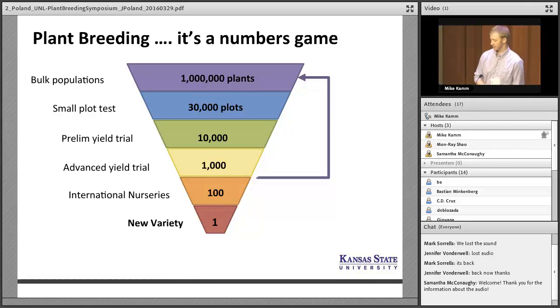Then a subset of those go to what's well recognized, the international nurseries. These are disseminated to hundreds of countries around the world, and hundreds of programs take this germplasm, which is a lot of the germplasm base for the developing world. If all goes well, after 10 to 15 years you might get one new variety out of that process. So the question is how do we make this go bigger and faster.